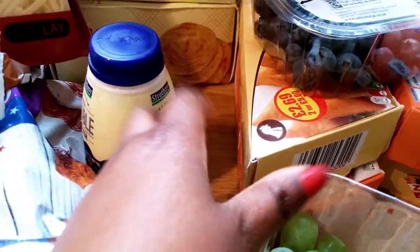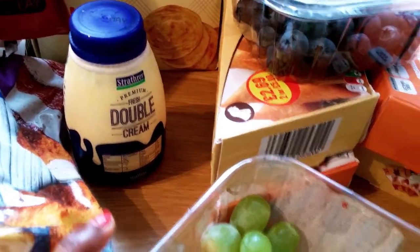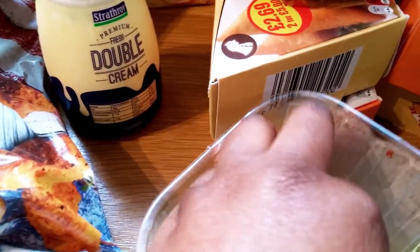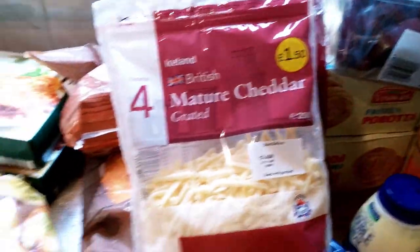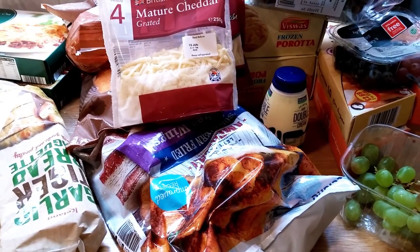And then, oops, I forgot to put that away. And there's just some cream right here for the trifle, and some more fruit down here, which I've already dug into and was eating. So that's my groceries, guys. Now I just put it all away. And usually that's what I buy.